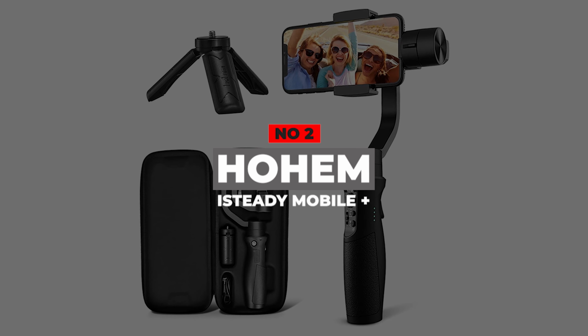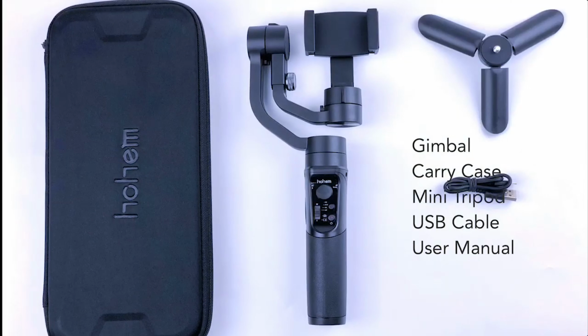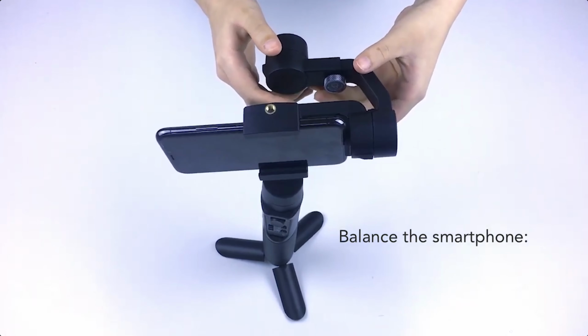Number 2. Hohem iSteady Mobile Plus. The Hohem iSteady Mobile Plus is a significant upgrade over the iSteady X above, adding more stability and better capacity to capture fast-moving footage. That makes this the preferable option for serious vloggers or filmmakers.